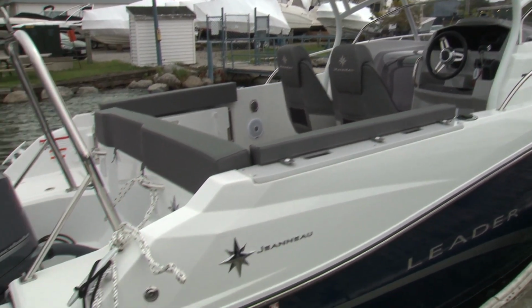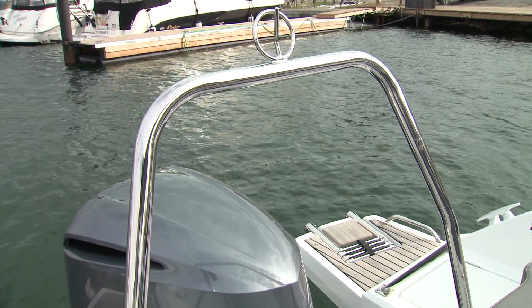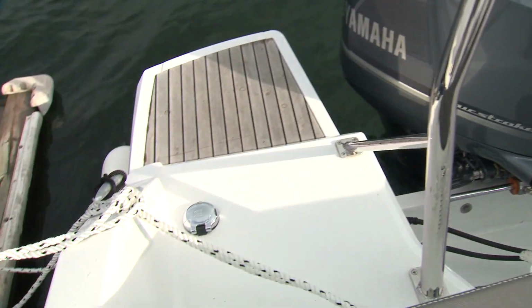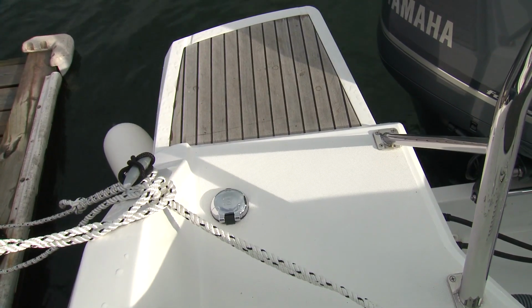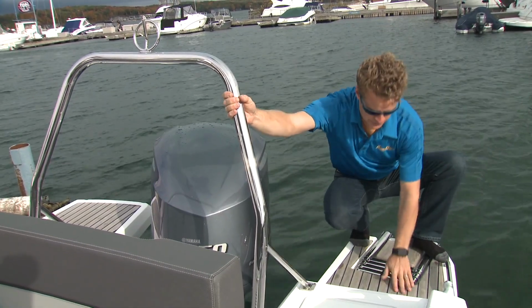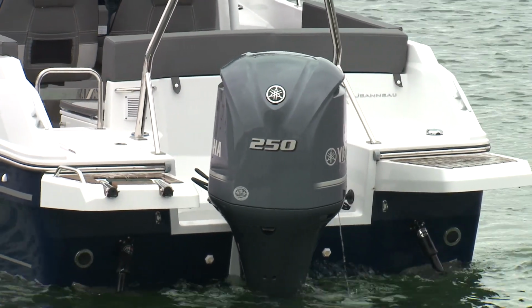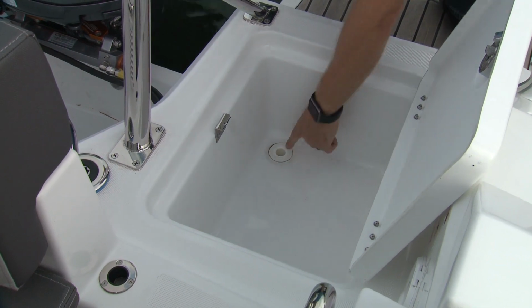Starting aft, let's take a closer look at this new leader from Jeanneau. The large stainless tow bar is optional, but hints at the versatility of this console boat. With this big tow bar, you're going to need a swim platform. There's an outboard in the middle, so you've got two small ones to either side. This one's covered in beautiful teak and has a 4-step reboarding ladder, which is good because they're fairly high off the water. Just forward the port platform is a built-in cooler with a drain.